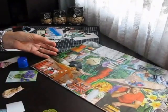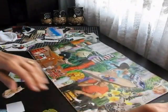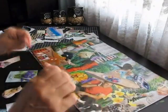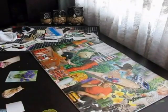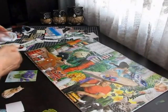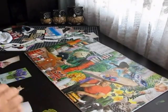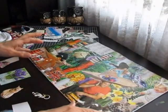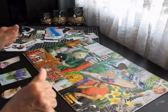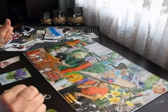But I don't think that's going to change, because that's just the way that I create. I'm too busy thinking and planning what I'm going to do next to be bothered cleaning as I go. But when I'm in the kitchen cooking, I have to clean as I go. I can't stand making a mess, and I hate having a big pile of stuff to clean up afterwards.